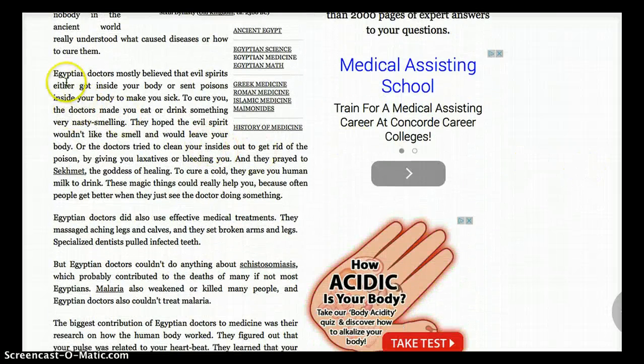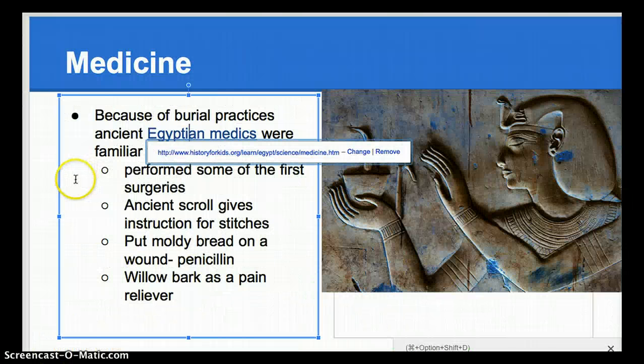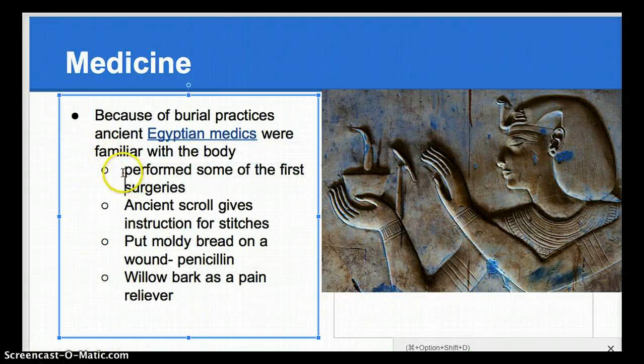And one thing that I found very interesting is that Egyptian doctors mostly believed that evil spirits either got inside your body or sent poisons inside your body to make you sick. To cure you, the doctors made you eat or drink something very nasty smelling. They hoped the evil spirit wouldn't like the smell and would leave your body. Or the doctors tried to clean your insides out to get rid of the poison. And they would give you laxatives or bleed you. So some of their practices were a little bit primitive. And by primitive, meaning that they really didn't have any logic or real science behind them.